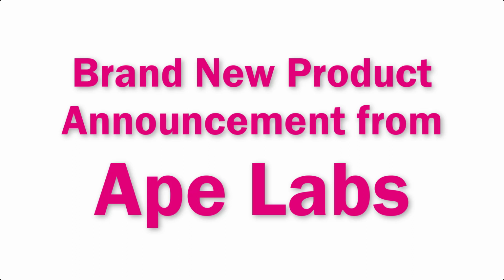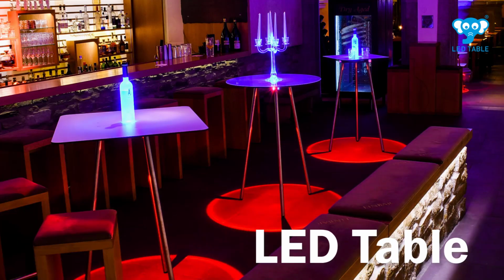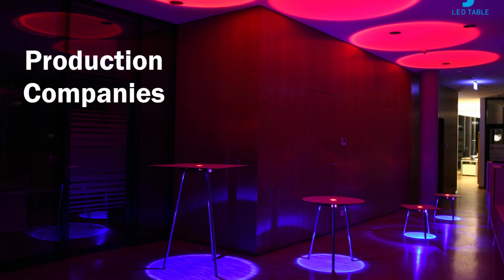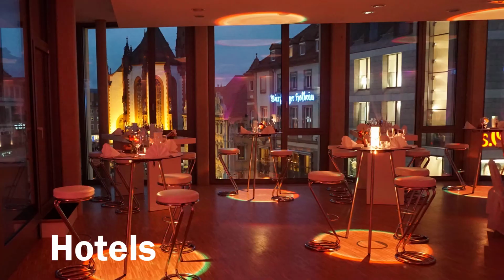I am absolutely delighted to announce something never seen before. It's called the LED table from Ape Labs. There is literally no other product like this on the planet. If you sell or rent to production companies, entertainment companies, or caterers, this is definitely going to capture their interest.